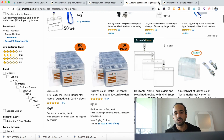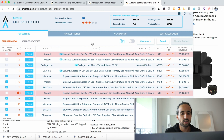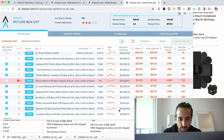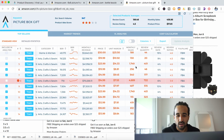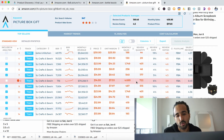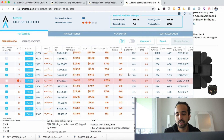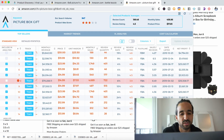So name tag holder is one, and let's look at picture box gift. Again, different brands, good. Monthly revenue, mostly everybody's doing over 3,000. That's really good. Review quantity 1, 2, it's a little high, 3. You have a lot of people over 150, so that's one red flag right there. Monthly sales does look good, and the fulfillment section is mostly FBA, which is good, but the review quantity does look really high.